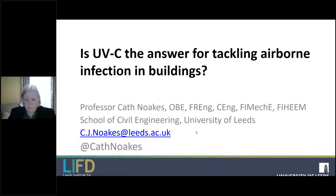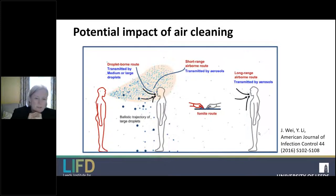Before I go into ultraviolet though, I want to start by thinking about the principle of what we're trying to achieve with air cleaning strategies in buildings. If we look at what we know about transmission of respiratory diseases, it's not a simple thing of it's all in the air or it's all on a surface or it's all close range. There's a whole complexity of how the virus transmits. It's in a range of different size aerosols and some large droplets, and the physics of this determines how far those aerosols and droplets can travel and where we might get exposed to them.